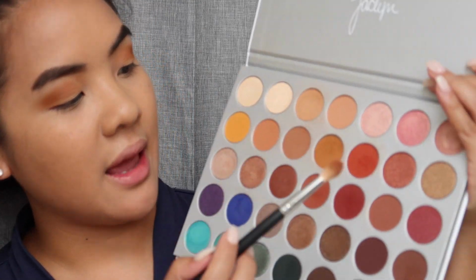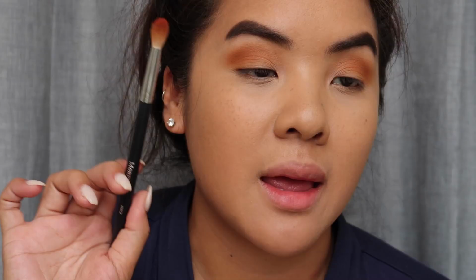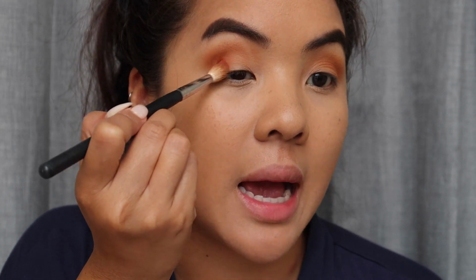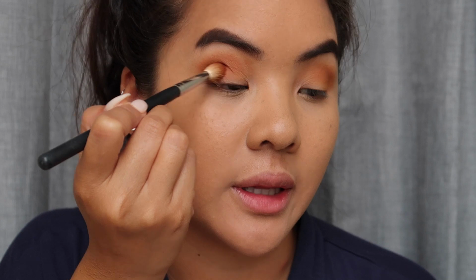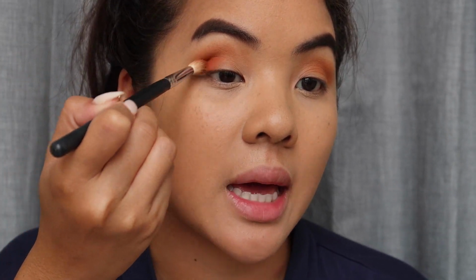I'm now going to take a dip into this reddish shade right here, and that shade I'm just going to place right here in the outer corner and outer half of the lid. I'm gonna even bring it down onto the lid slightly just to get a little more definition right there. Can you guys see that?